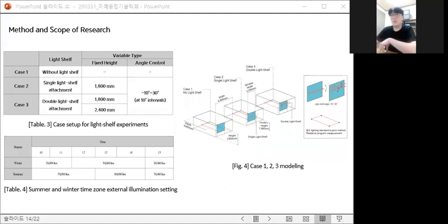The operation procedure of the light shade proposed in this study is as follows. First, we configured 3 cases as shown in Table 3. For the instrument, case 1 consists of no light shade, while case 2 consists of a single light shade, where the angle is controlled from -10 to 30 degrees in 10-degree increments. Case 3 consists of a double light shade, where the angle is controlled from -10 to 30 degrees in 10-degree increments.